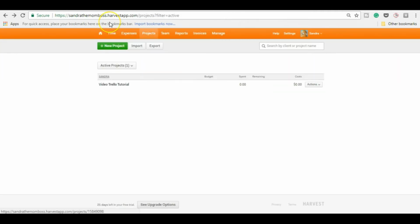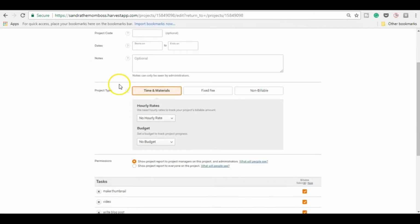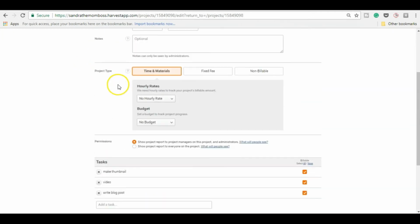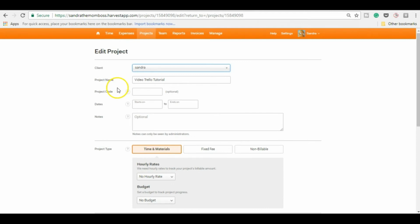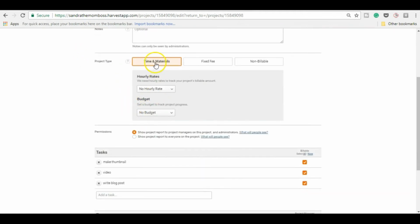To start time tracking a project, go to this Projects tab and click Add New Project. Then you'll end up on a page that looks something similar to this. I've already set up this project, but I'll walk you through it so you know exactly how to set it up. Here on the client, I just put my name. I put the video Trello tutorial as the title. I skipped all this extra information, and I just set it as time and materials.